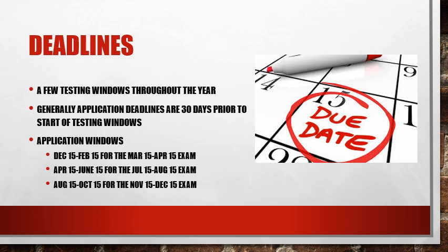So for deadlines, they have a few testing windows throughout the year. So generally the deadlines for applications are 30 days before the start of those testing windows. So the windows that you would have your applications due would be December 15th to February 15th if you were going to take the exam for between March and April. And then you would apply between April and June if you were taking the exam for July and August. And again, apply during August and October if you're taking the exam between November and December.